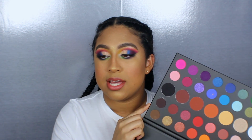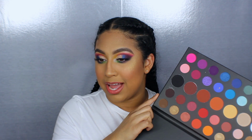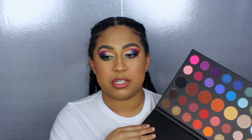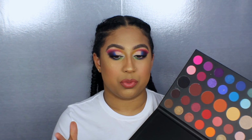But yeah, the colors were really vibrant. They were easy to blend. They worked really well together. I was able to recreate the same exact look, obviously using his palette, and I'm impressed with myself. I'm not used to doing dramatic looks with this many colors, but this palette was very, very helpful, especially because all of the pigmentation was there. It was like minimal to no fallout, and all the colors worked really well together.